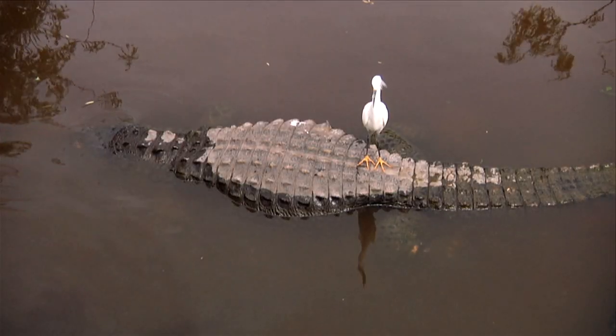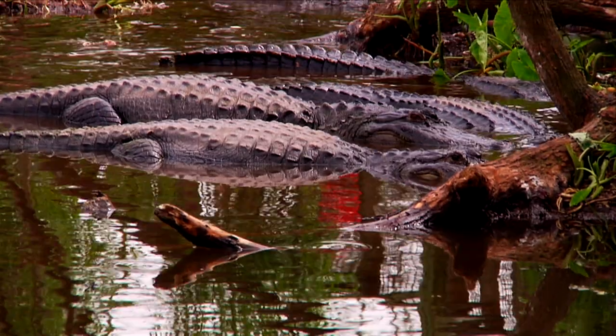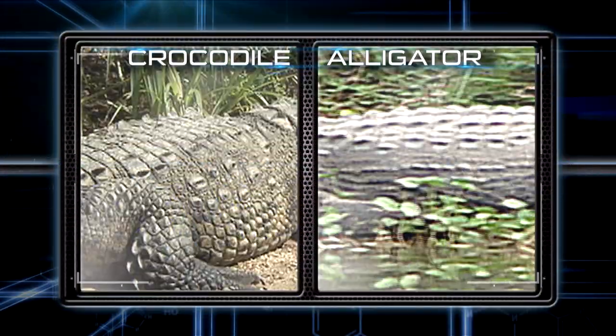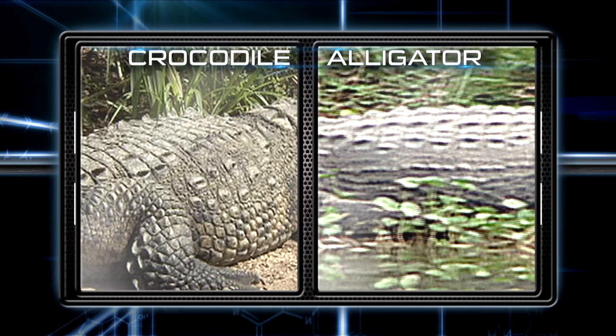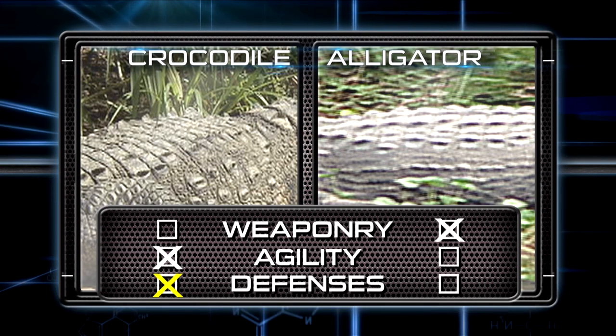Both gators and crocs have a natural defense, armor. These bony plates, called osteoderms, run down their backs and protect their bodies. But when we compare the two creatures side by side, we see that the crocodile has more osteoderms than the gator. The animal science judgment? The croc wins in the defense category.